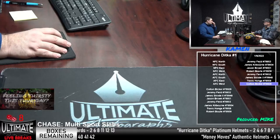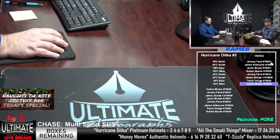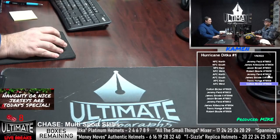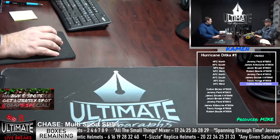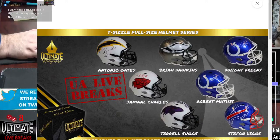And then T-Sizzle, of course. T-Sizzle is still relatively new. We haven't gone through too many T-Sizzles so far. I know we have more than half of them left. I know we have the Perrines are chasing that Dwight Freeney. They already got the Robert Mathis. Terrell Suggs is out there, top 10 all-time in sacks. Antonio Gates, I think, is still out there in T-Sizzle, I believe. He might not be, actually, but I think I pulled him. Yeah, Terrell Suggs is out there, though, top 10 in sacks. We've got Jamal Charles, number 2 all-time in yards per carry, is out there. Stephon Diggs Flash. So, pretty good series to do.